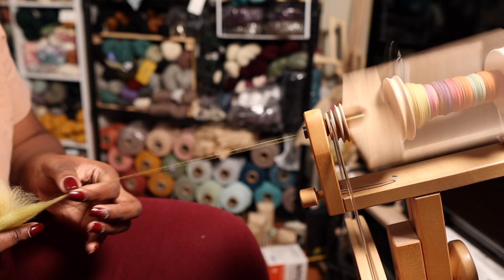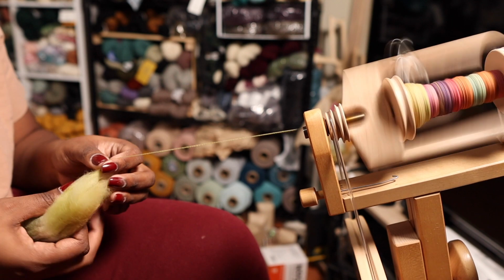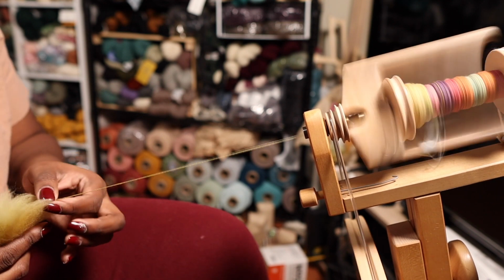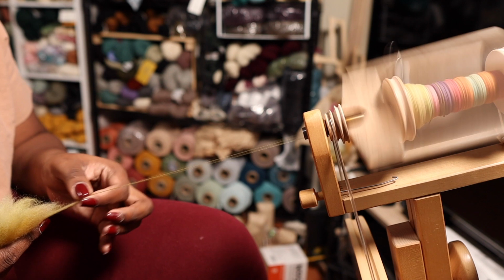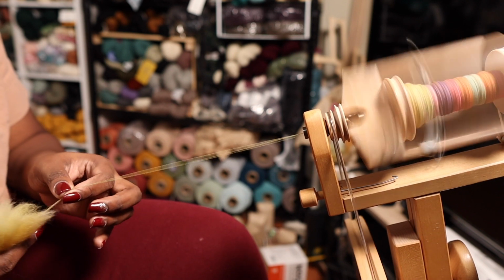And I was a little bit worried about it because, again, this is my first wheel that was secondhand. Everything else I had bought new, so I was the first owner. I knew that any idiosyncrasies would be straight out of the box, whereas when you get something secondhand, depending on how the person before you has taken care of it, you might run into a few issues. And there were definitely a few issues with my Lendrum when I got it.